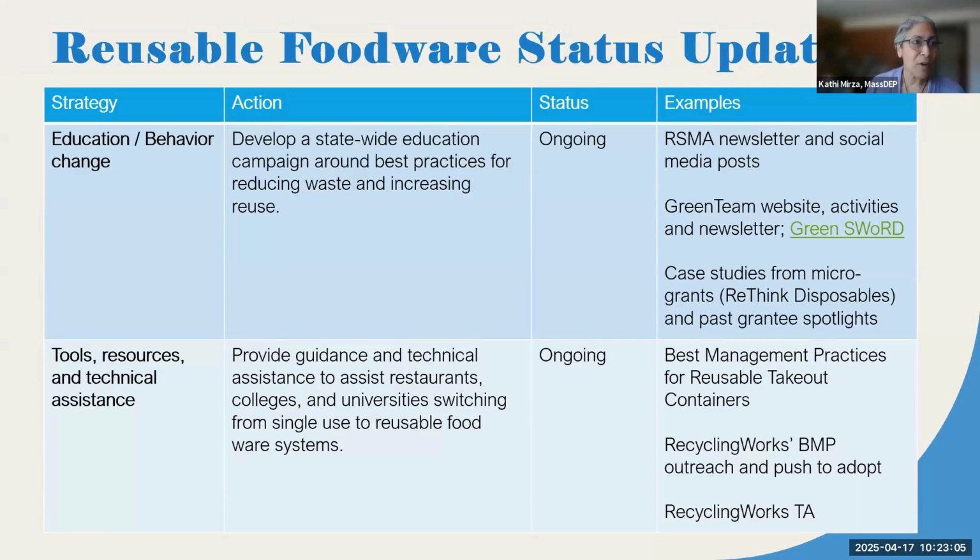Our first strategy addresses education and behavior change. If you look at the top row for each strategy, we identify the action that's noted in the plan, the status of our work here, followed by some examples of what we've done. That's how these next several slides are laid out. In terms of education and behavior change, we've worked to develop a statewide education campaign around best practices for reducing waste and increasing reuse through a variety of mechanisms.